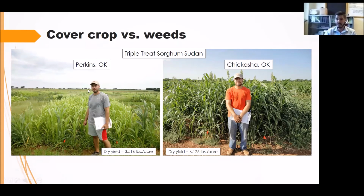But as you can see, in a low fertility soil, look how the triple threat sorghum Sudan really grows low, and its stage was also a little earlier. And look in Chickasha, where we have a higher fertility soil and a low pressure of weeds. We have that same plant coming faster and producing more biomass.